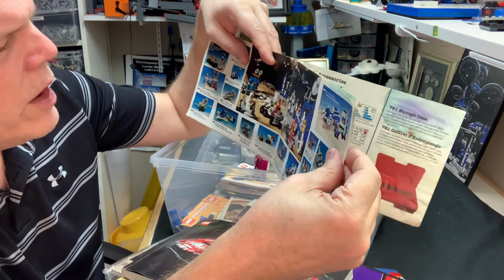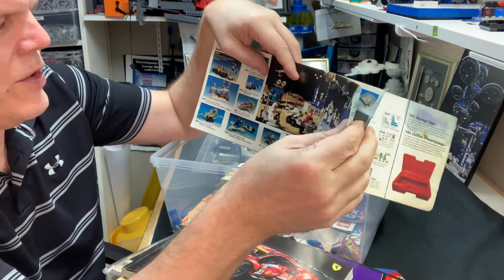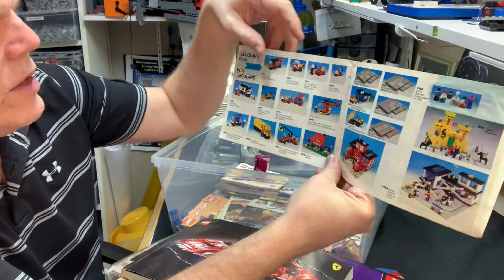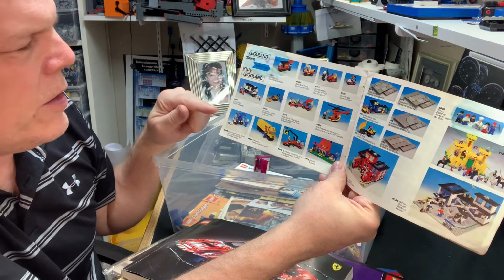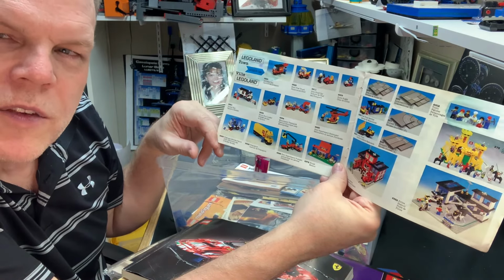What's that one way in the background? Nope, it's just 2 3-digit sets on this page, on that picture. Town was ramping up again. Basically, no vehicles on this page were non-minifig compliant. Like, minifigs could drive in these vehicles now.